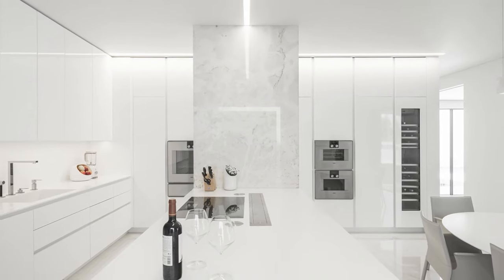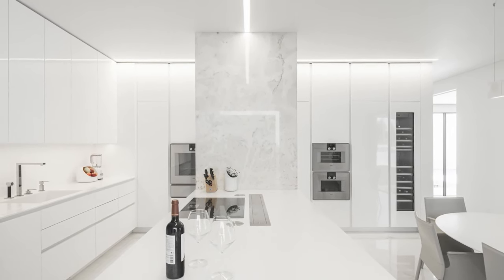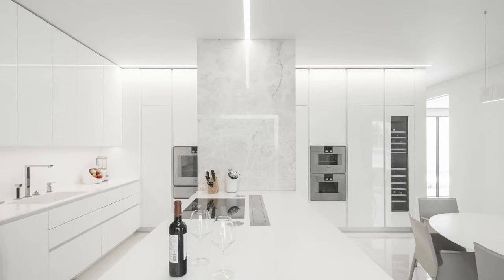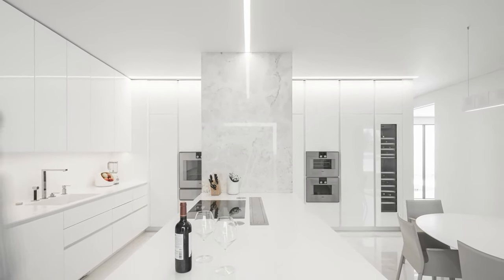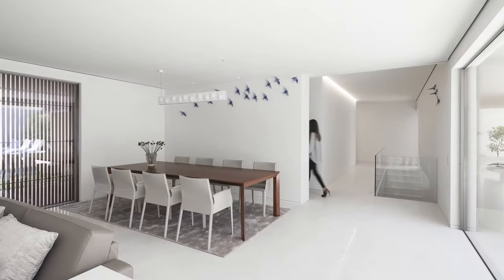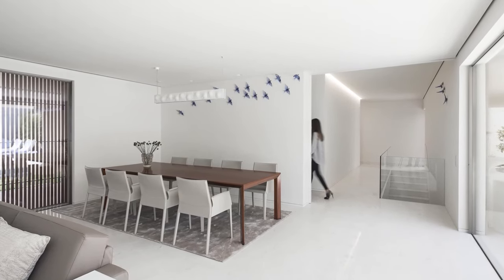Each kitchen had different appliances and fixtures to create different functions depending on whether it was used for cooking or entertaining. Each office had different furniture and accessories to create different moods depending on whether it was used for working or studying.